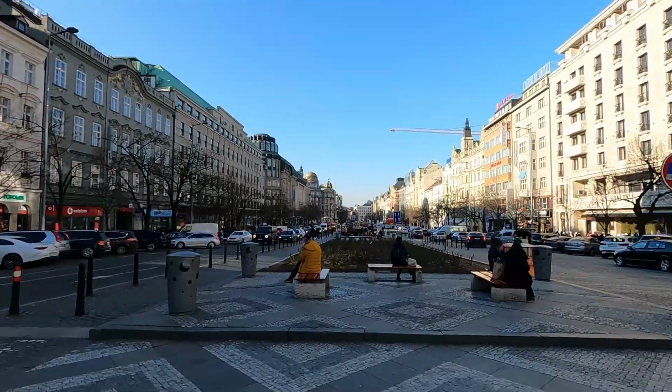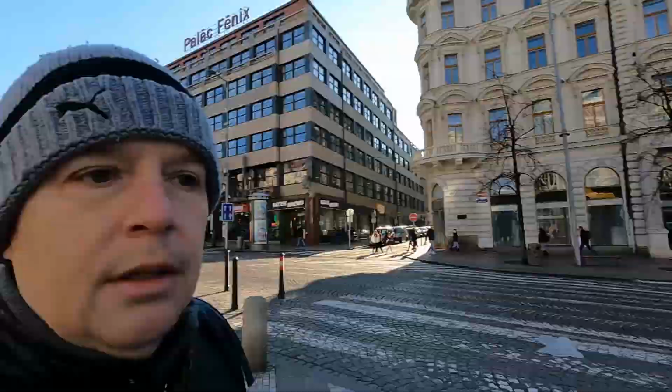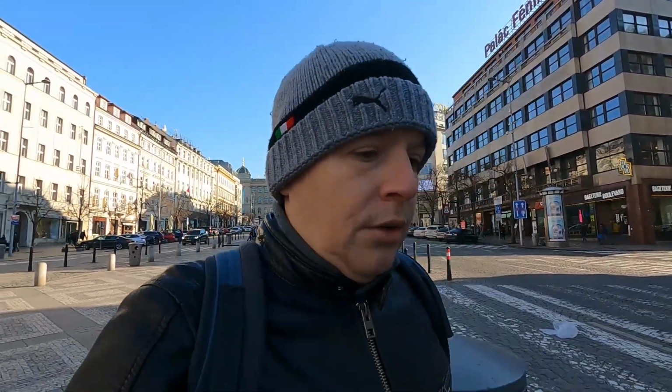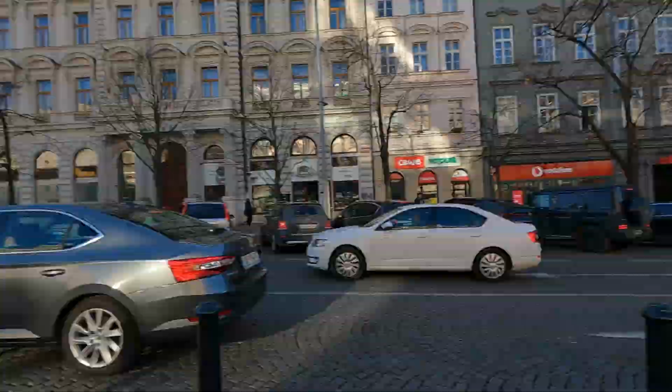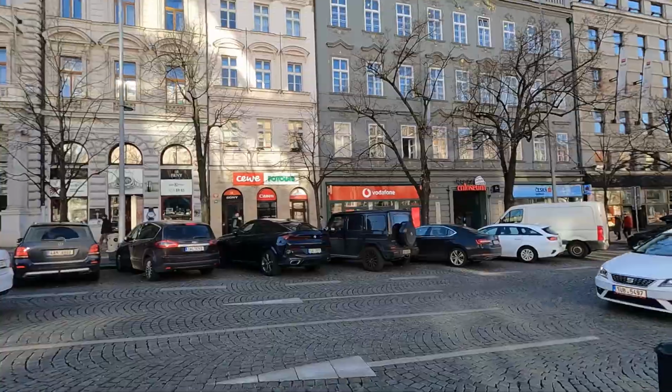I like this area in the middle. You can walk down, and there are a lot of benches and things here. So a balmy, warm day here. It is around 2 Celsius, but the sun is shining. And now I don't feel so cold. I guess I'm becoming more Czech as the days go on. We have a Vodafone that seems to be popular here, which is good because I have Vodafone from Spain.